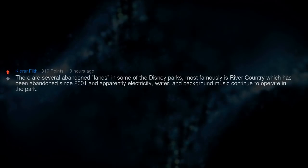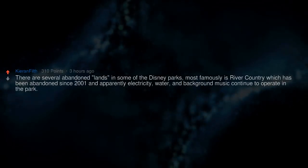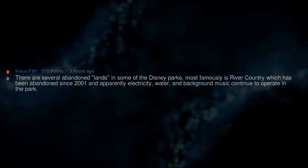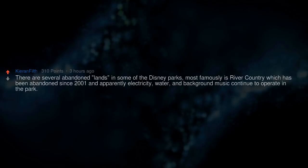There are several abandoned lands in some of the Disney parks. Most famously is River Country, which has been abandoned since 2001, and apparently electricity, water, and background music continue to operate in the park. There is also Discovery Island, formerly Treasure Island, which was a wildlife and water park up until 1999. It's been abandoned ever since.